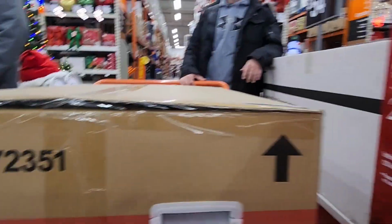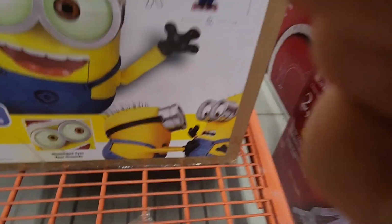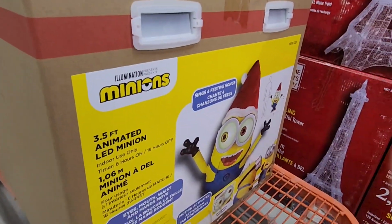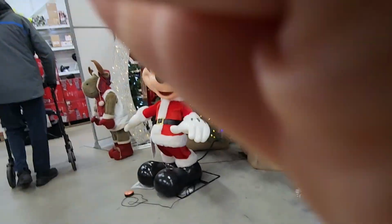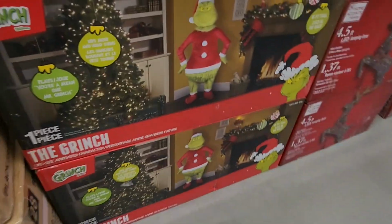Dad, are you excited to unbox the minion? Oh, I can't wait. Oh my god, it's also pictures of me too. Oh, the Grinch! Mr. Grinch! I will look at you soon. We might buy you one day.